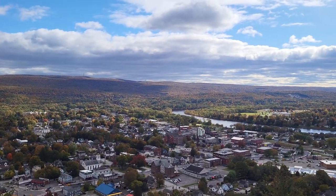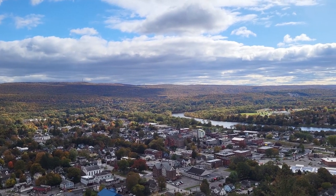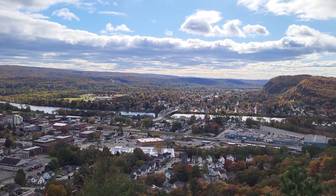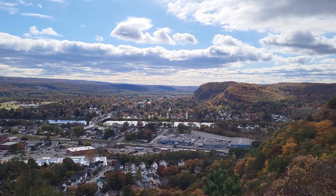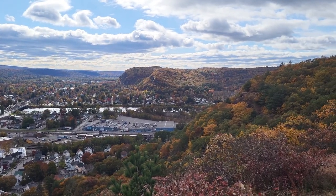Pretty spectacular view up here. Fall colors, High Point Monument up there, Delaware River. Yeah, pretty nice. Doing research, wanted to stop here at Port Jervis. So we'll enjoy this view for a little bit, and then we'll do a little trek to the Tripoint Marker. So we're going to enjoy this for just a minute.